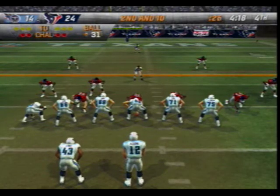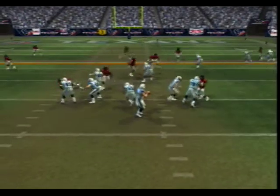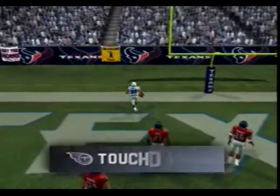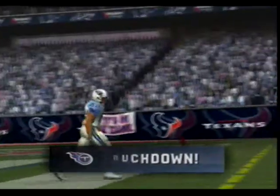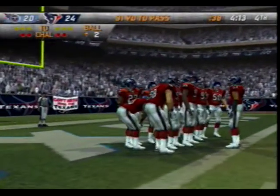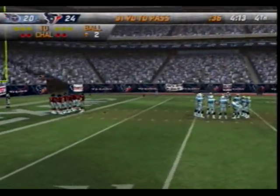The Texans come out in a nickel pack, dropping back. Going for six. What a catch. Touchdown. Veteran is able to come down with a pass in the end zone. This is what good, experienced receivers do. They excel when they're given the opportunity to make big plays.